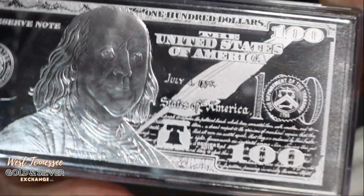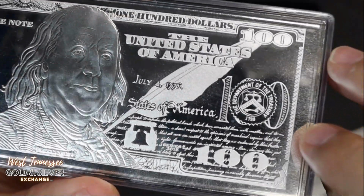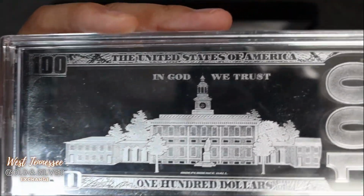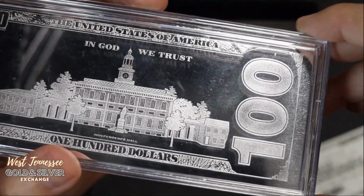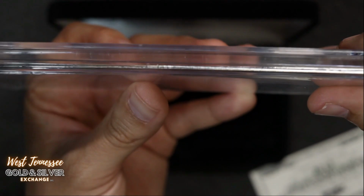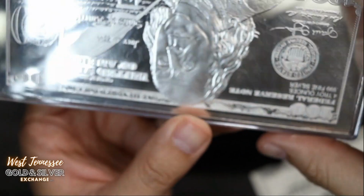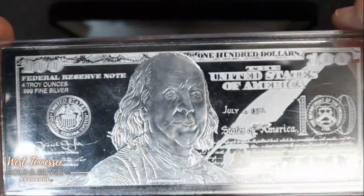Probably one of the most, or the most beloved founding fathers. It was a good old Benji. There's the back. And it is 4 ounces. I weighed it. I wanted to make sure that it was what it said it is. So I had to take it out of here. I tested it with the Sigma. It's good. It's kind of thin. Look at that. Look how thin it is. But it's 4 ounces of 0.999 silver. I think it's really cool.